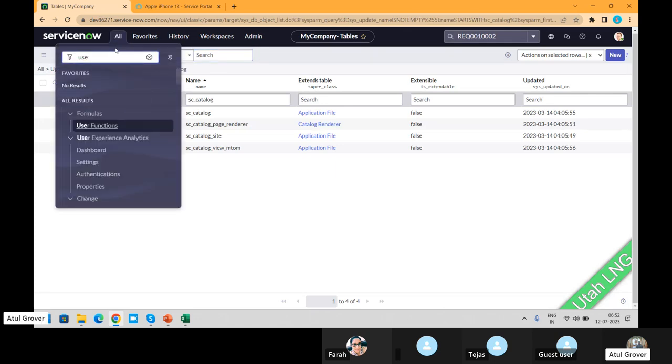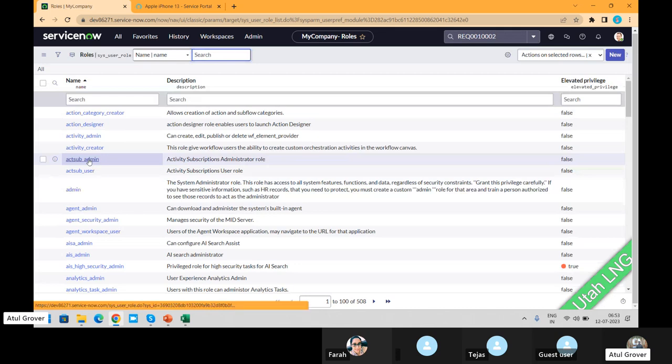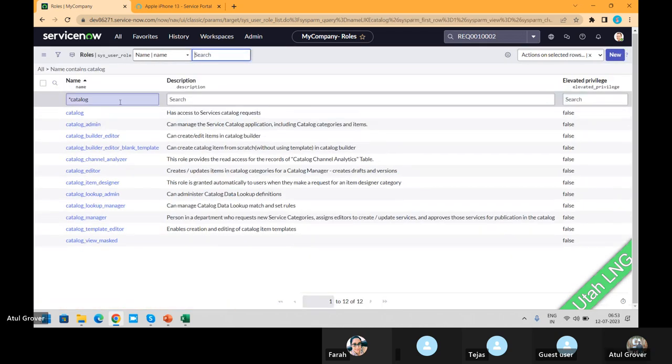User admin roles. Because there's no common word like we have inserted the change. Okay, few are there. So catalog, catalog admin, catalog builder, catalog editor, catalog manager. These are the roles available.